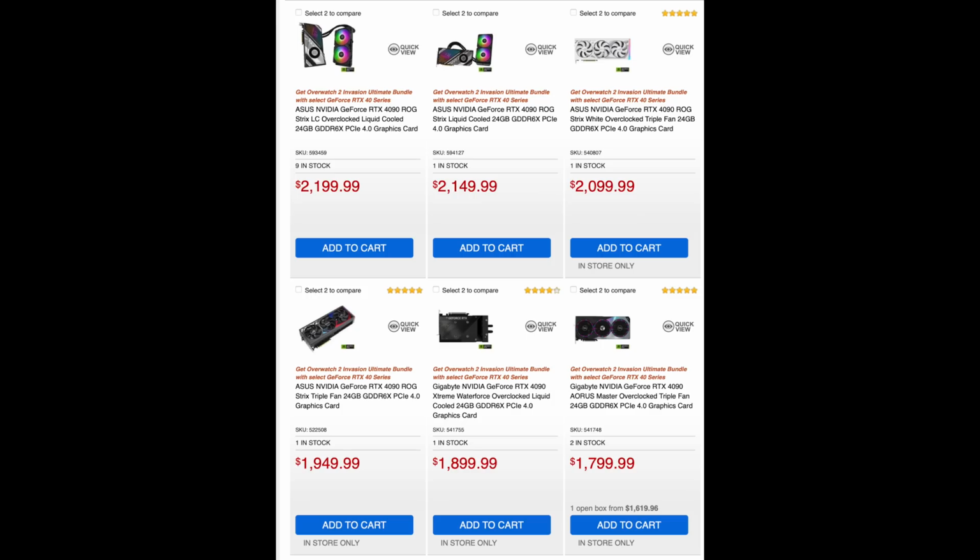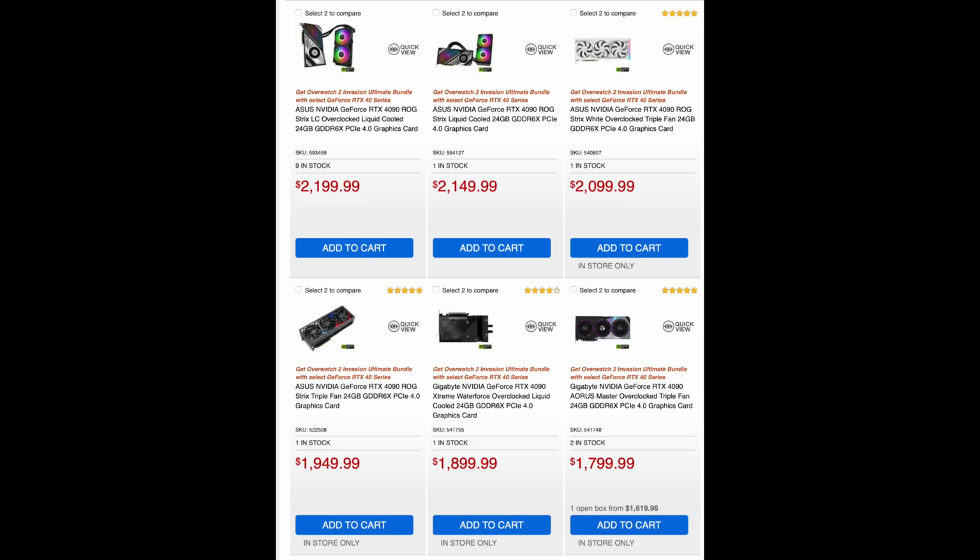So if we take a look here, starting at the very top, there are still really expensive 4090s. Look at this Asus 4090 with the AIO liquid cooler, $2,199. I'm not sure how many of these they're going to sell, because I'd rather get a Founders Edition or even a Strix for that matter, instead of paying $2,199. So we can see the prices are still really obscene. There's even a white Strix for $2,099. That's way too expensive. I'd rather just get a Founders Edition and save $500, especially this late into the game, in my opinion.